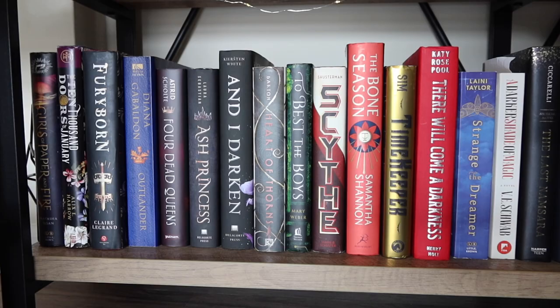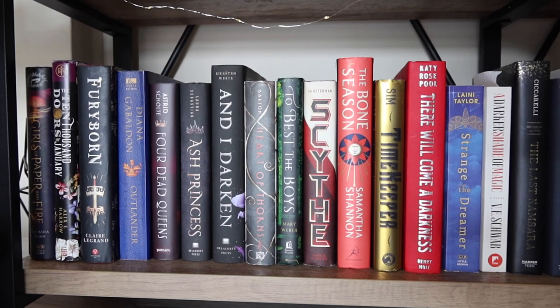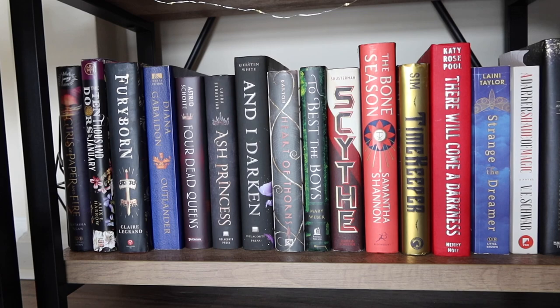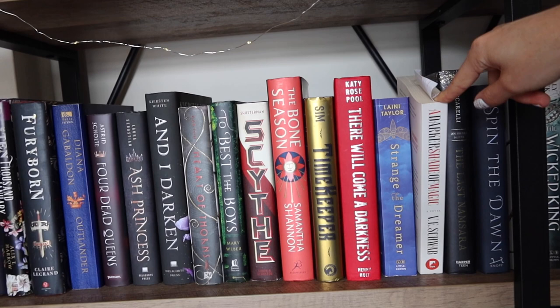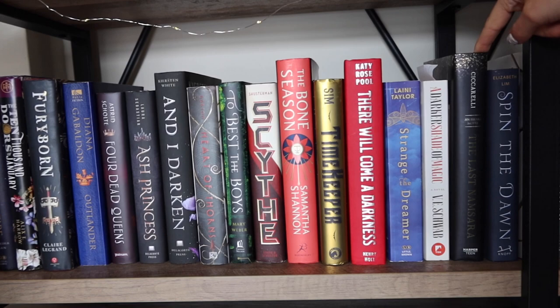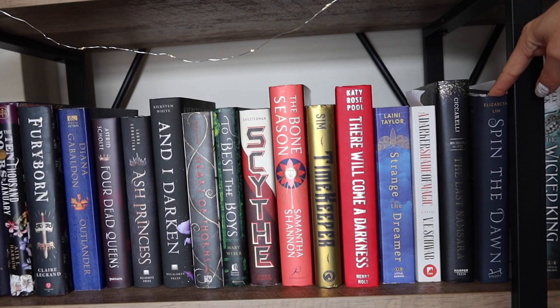I'm also not going to spend a lot of time on these books because I don't care about most of them. I have read Girls of Paper and Fire and enjoyed that pretty thoroughly. I haven't read any of the other ones here except for Strange the Dreamer, which I really did enjoy. I stopped halfway through A Darker Shade of Magic because I read half of it on the plane and never touched it again. It was fine. I did not like The Last Samsara, and I'm, I think, a quarter way through Spin the Dawn, and I just never finished it. Didn't read any of the other ones. Might unhaul some of these.